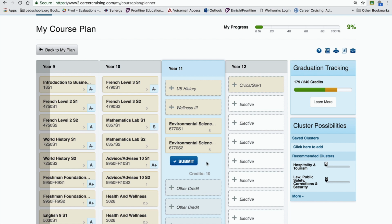So here's how it actually works. Junior year, we require all juniors to take U.S. history. So in order to add that U.S.